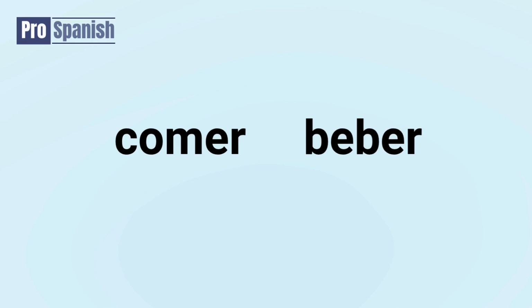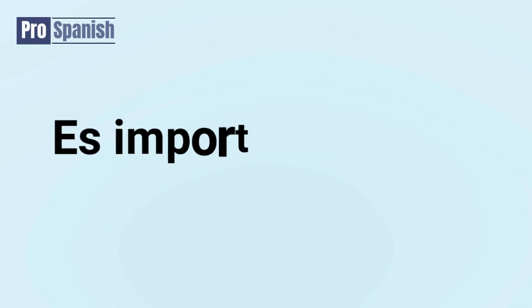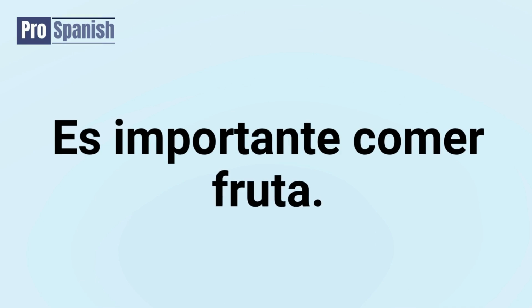How would you say it's important to eat? It's important to eat, obviously, but just try that. Es importante comer. So, for example, what would this mean? Es importante comer fruta. It's important to eat fruit.